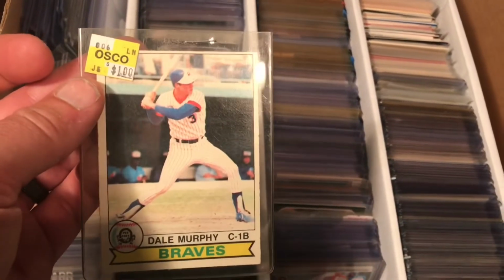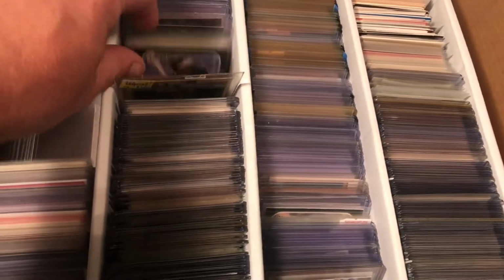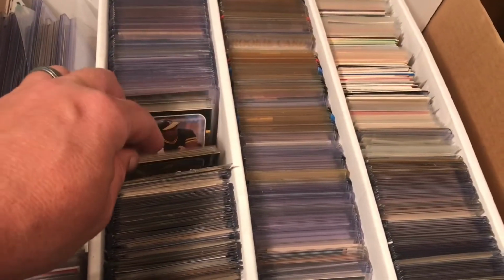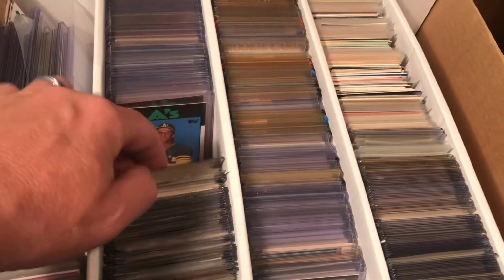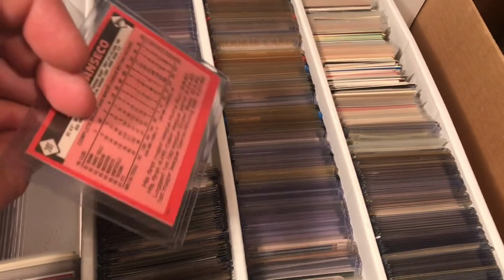1979 Peachy Dale Murphy card. Hosco Drugs. I don't know if you had those in your area, but Conseco rookies. Holy cow, how many of those are in there? Ton of those. I'll have to look at those, see if those are even decent. Those are hard to get graded because of the black borders. These are the traded version, I believe.